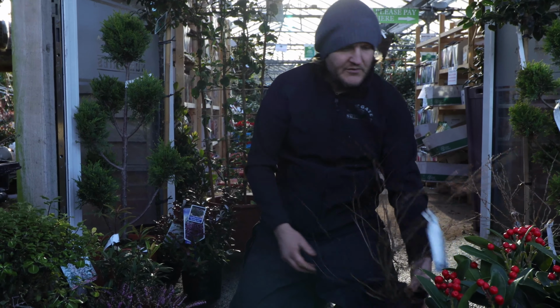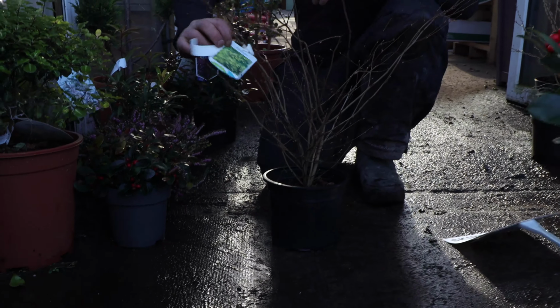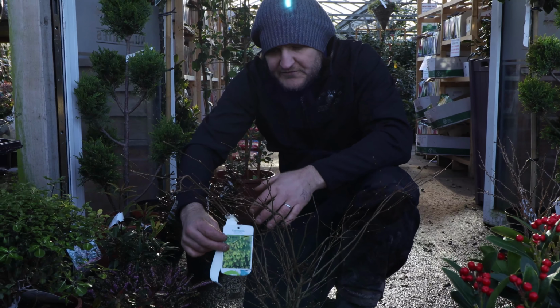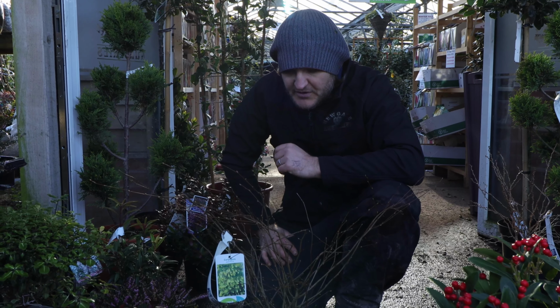And then this is another great one. This is called Corylopsis. It gets lovely lemon drop like flowers that hang from the branches, and this will be flowering from February onwards. So this is a slightly late winter flower or an early spring, depending on how you see it.